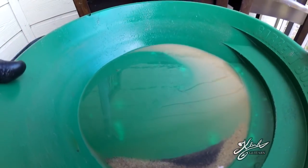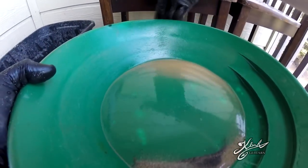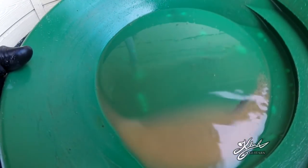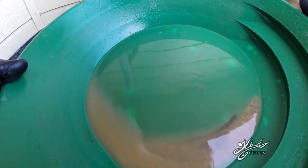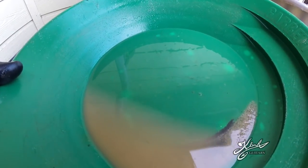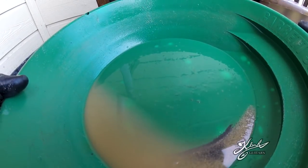I see two little flakes in there. All right, let's get a better picture of this, and then we'll wrap it up. Right there, you can see the two little flakes. That's about all that I was able to find out of here. If I was able to find those two little pieces, if anything bigger would have been in here, I definitely would have found it. Those probably don't weigh very much.